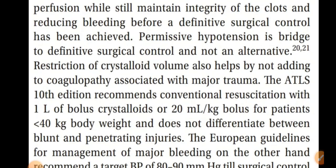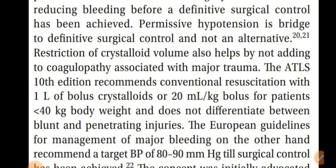The ATLS 10th edition recommends conventional resuscitation with a 1 liter bolus of crystalloids. In adults, you give a 1 liter bolus of warm crystalloids, but for those whose weight is less than 40 kg, or in children, give 20 ml per kilogram of body weight as a bolus, and it does not differentiate between blunt and penetrating injuries. In spite of blunt trauma or penetrating injury, this protocol is followed. So if the baby weighs 10 kg, you have to give a 200 ml bolus.